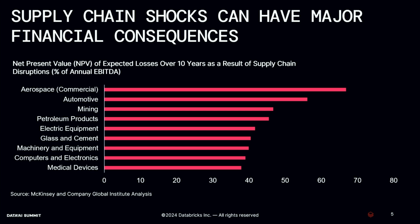But we don't need an NPV chart to tell us how disruptive supply chain snags can be. We only need to look back to the pandemic and to anyone who may have been looking to purchase a vehicle during that period of time to know how supply chain disruptions can even impact our daily lives.